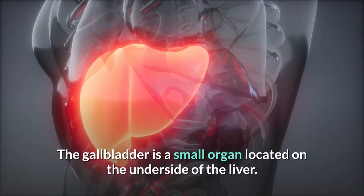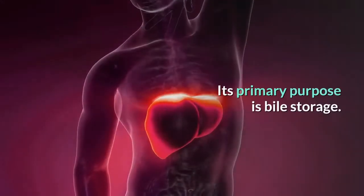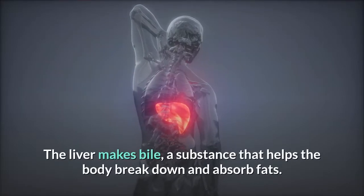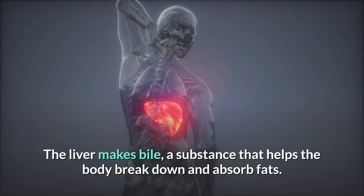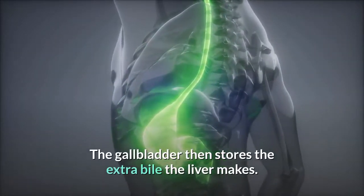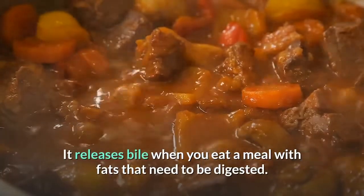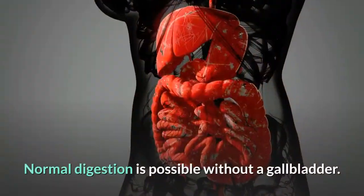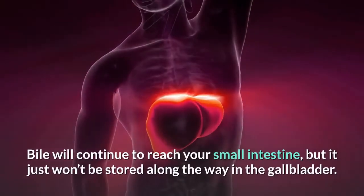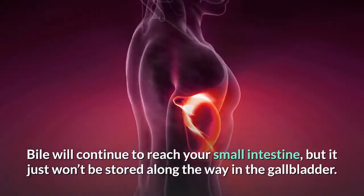The gallbladder is a small organ located on the underside of the liver. Its primary purpose is bile storage. The liver makes bile, a substance that helps the body break down and absorb fats. The gallbladder then stores the extra bile the liver makes. It releases bile when you eat a meal with fats that need to be digested. Normal digestion is possible without a gallbladder. Bile will continue to reach your small intestine, but it just won't be stored along the way in the gallbladder.